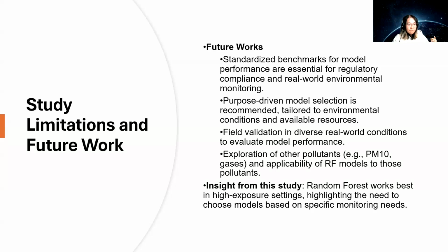And lastly, our findings support a purpose-driven approach to selecting calibration models. This means choosing the right model based on the specific environmental conditions we are studying and the results we have available. So in this study, random forest works best in high exposure settings, highlighting the need to choose a model based on the specific monitoring needs.